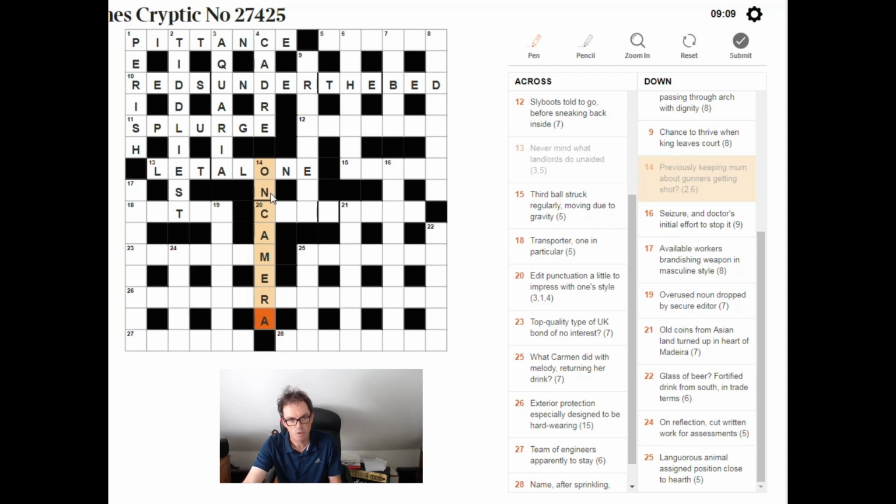So previously here is once, O-N-C-E, keeping mum about. Well, mum is ma. Your ma is an abbreviation, that's a shortened form of mum, as in your mother. So ma is about, in the middle of once, on top of gunners, the Royal Artillery, abbreviated to RA. Now, any sort of soldier in a crossword has about probably not joking, about 20 abbreviations, all of which you have to gradually learn. So RA, RE, TA, I don't know, all sorts of things. It's just, that is one of the, I suppose, the barriers to entry.